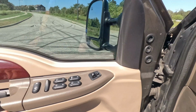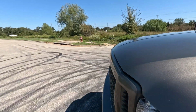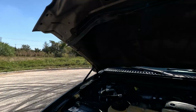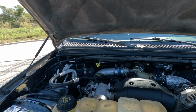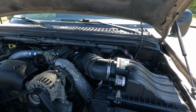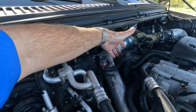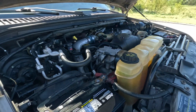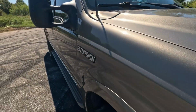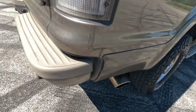I'm going to show you. It's already running, so I might as well let you hear it idle and show you under the hood first, and then I'll kind of go around and show you all the imperfections, etc. So hold on a sec. All right, now I'm gonna shut it off. We'll walk around the outside and I'll show you around.